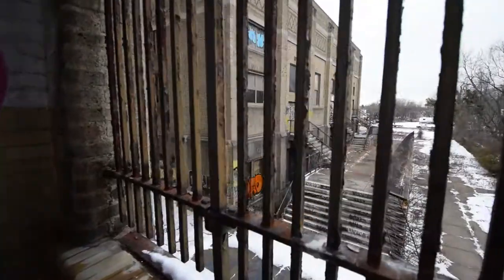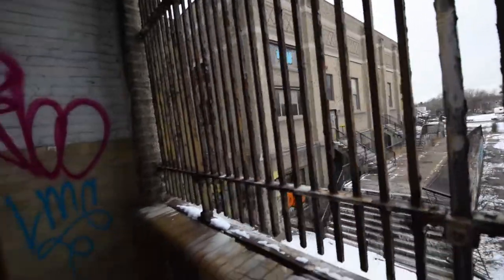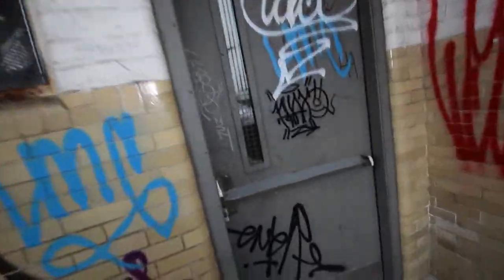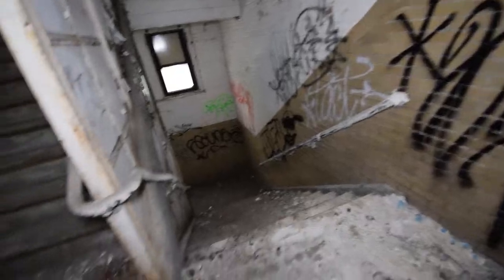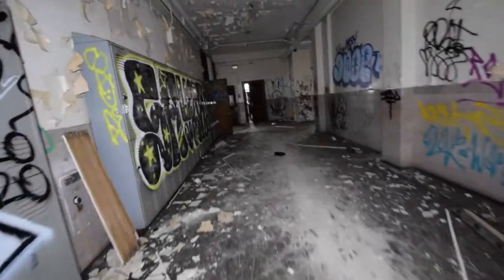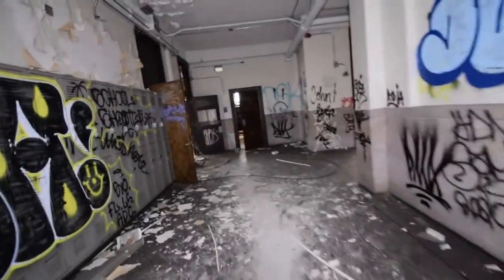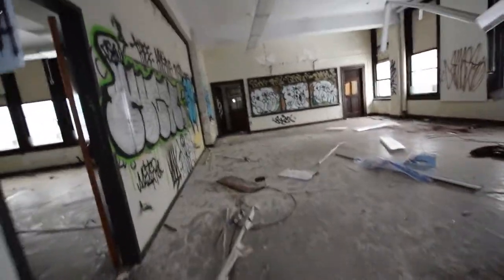A little view of the outside here. There's a pool. Well, I guess let's go up. Pool would probably be in the basement, actually, now that I'm thinking about it. If there was one here. It's a pretty decent site. Pretty decent sized school, so I'm assuming they should have one.